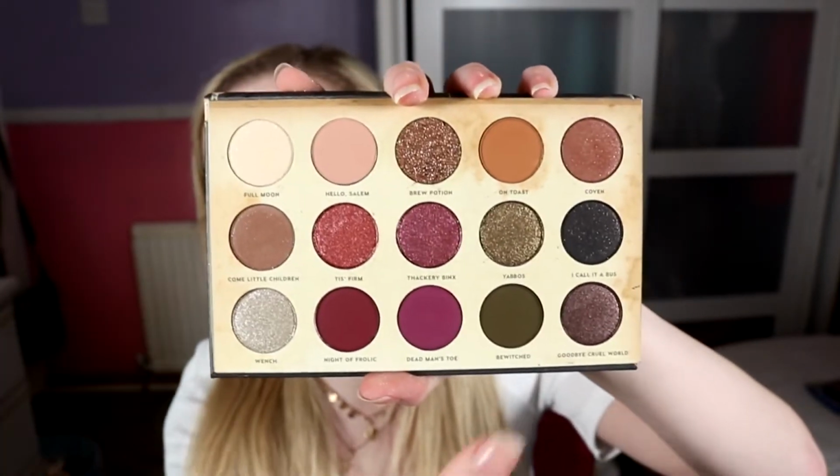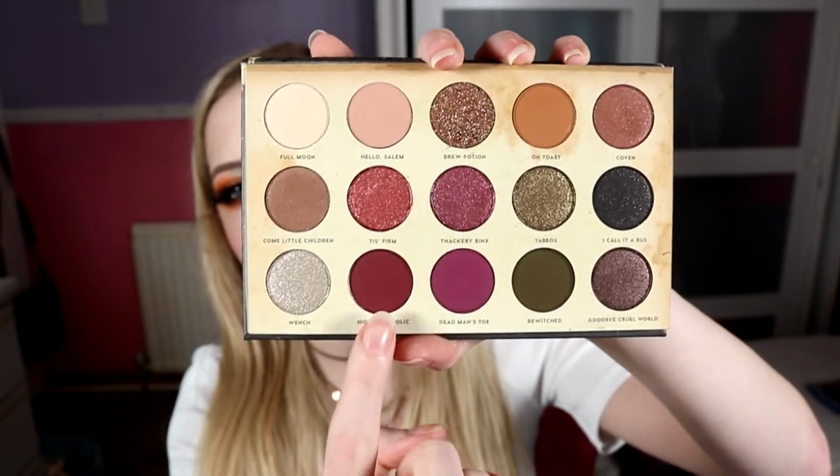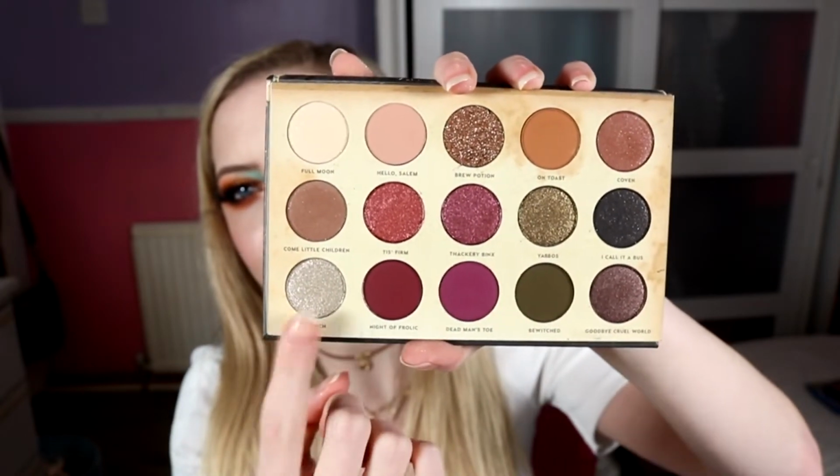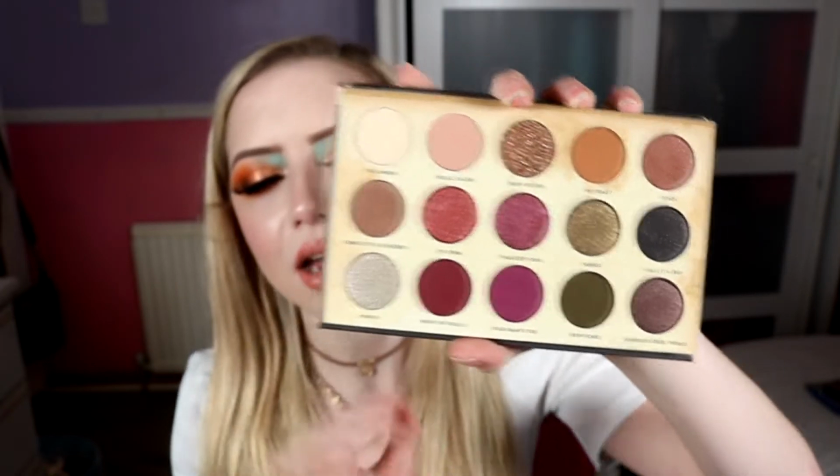Again, I haven't used it, I've only swatched it. The greens, these sort of plummy tones, these red sort of shades, goes really dark as well, and you've got some neutrals up there, but this shade down here and these sort of shades I'm obsessed with, and I cannot wait to do something with this.